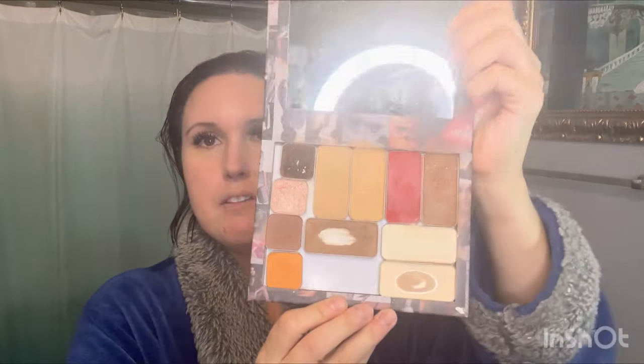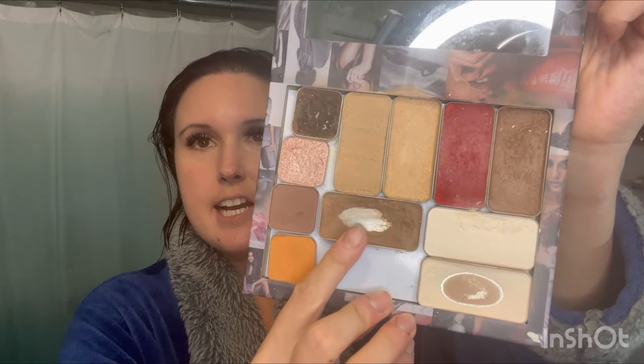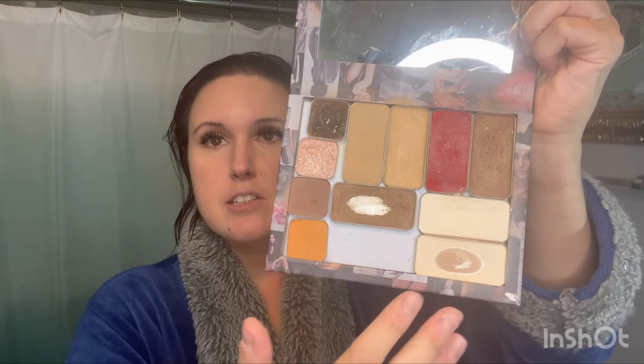This is my custom palette of makeup. I love having everything in one palette. You can see I do use it quite a bit. But I have foundation, blush, concealer, eyeshadow, powder, and bronzer, and contour all in one palette.